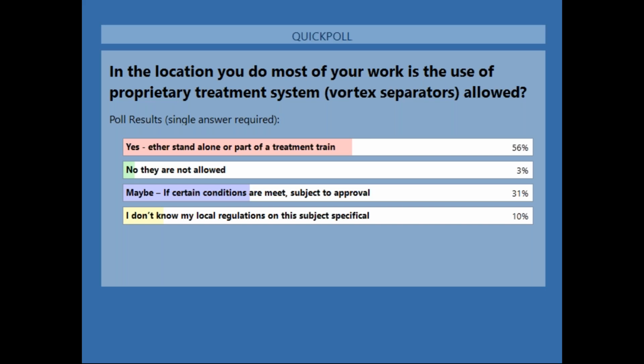So interestingly, 56% of you say, yep, you can use them as a standalone or part of a treatment train. Only roughly 3% believe they're not allowed in your area. 30% of you think it may be, if certain conditions are met, and this is a common thing we get with some areas where more conservative design says, well, you can use them as a last resort because we don't want to go underground. And 10% of you, which is a fairly low number, don't know your local regulations on the subject. So that's not a bad result there.